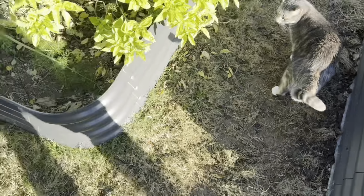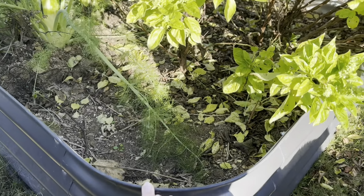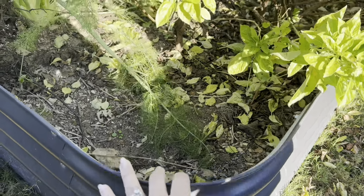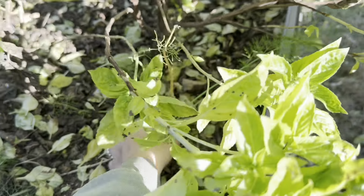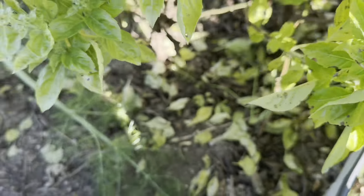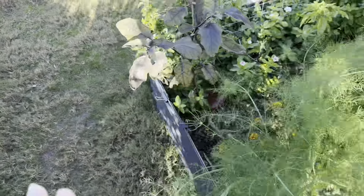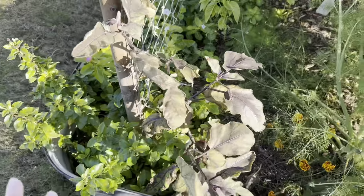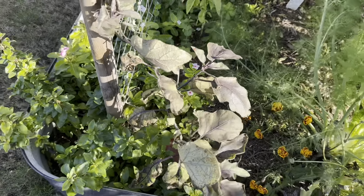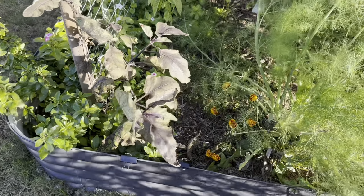Okay, so in this bed, I did take all of the soybeans and I ripped them up. I do have a lot of volunteer fennel that's growing, if I can show that off. So here's a little fennel plant. It's nice, I don't have to go out and buy fennel. Still waiting for this basil to die. And this eggplant, we'll see what happens. I've really been trying to keep it alive, but I feel like I'm going out of town. It's gonna get cold, so it's probably going to meet its match, unfortunately.